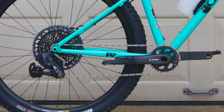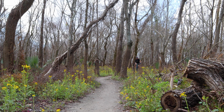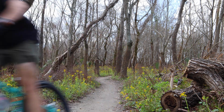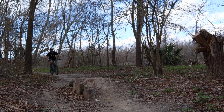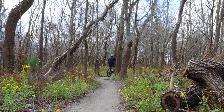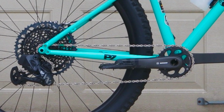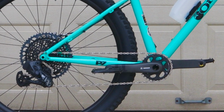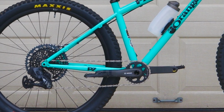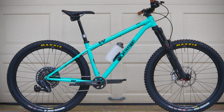The drivetrain, although the most hyped drivetrain on the planet, never shifted right. I tried a fresh derailleur hanger, as well as attempted to optimize the limits and B-screw tension on multiple occasions, to no avail. The bike never wanted to shift perfect in every gear, and it would tick like crazy in certain gears. My best explanation for this is the short 27.5 non-boost rear end of the P7 was not optimal for this drivetrain that was likely tested mostly on modern 29er boost bikes.